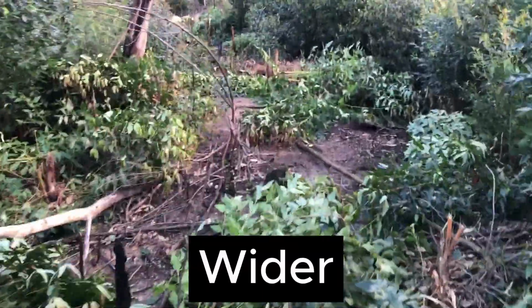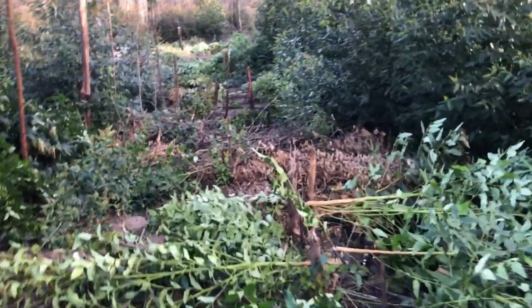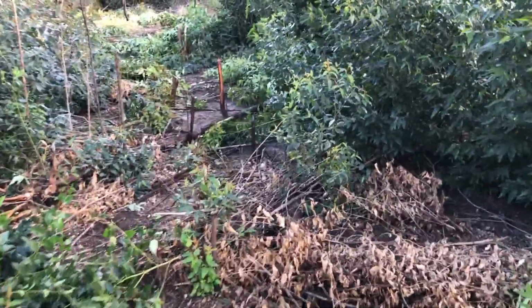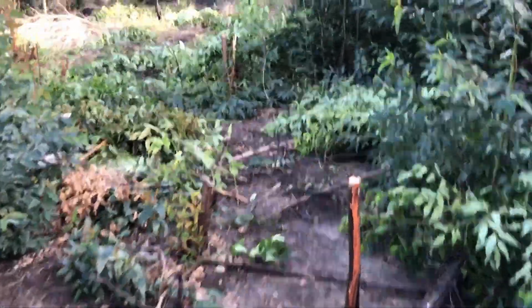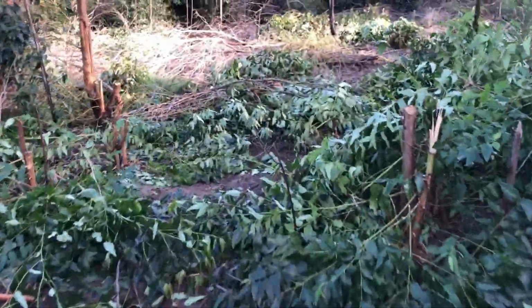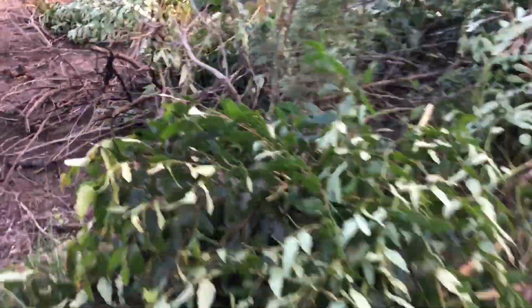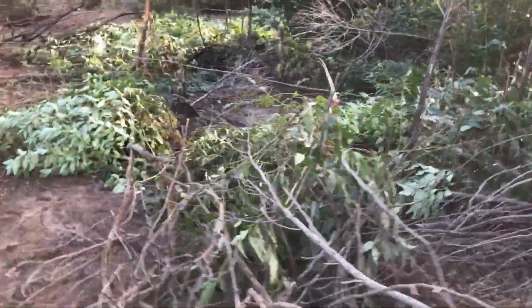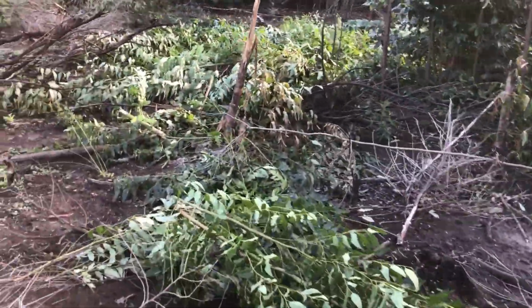I must come and get all of these branches out of the way so that it is much clearer. And so I just managed to do this today for this section. And obviously also this needs to be cleared now. So there's quite a lot of branches that are laying on the side, and I want to clear all of this. It will not be today, it will not be tomorrow.